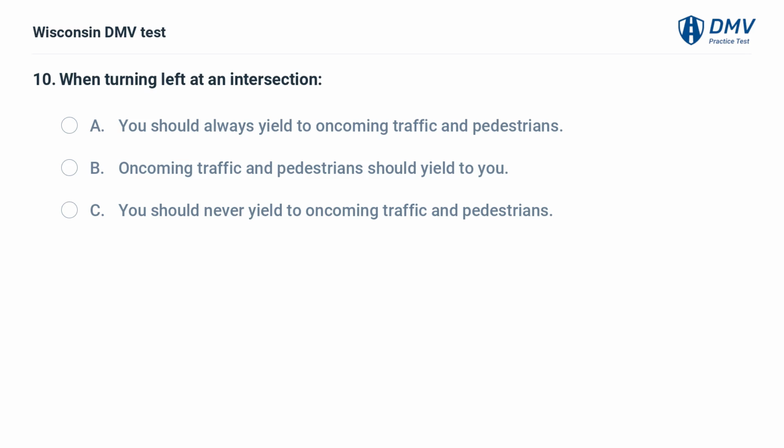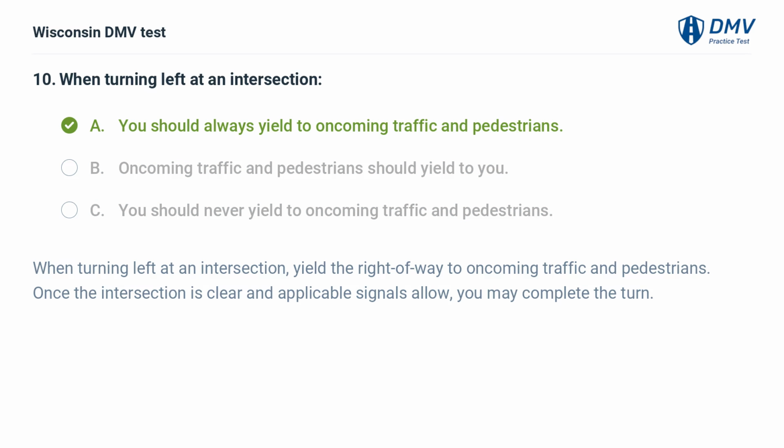When turning left at an intersection, A) you should always yield to oncoming traffic and pedestrians, B) oncoming traffic and pedestrians should yield to you, C) you should never yield to oncoming traffic and pedestrians. A, you should always yield to oncoming traffic and pedestrians. When turning left at an intersection, yield the right-of-way to oncoming traffic and pedestrians. Once the intersection is clear and applicable signals allow, you may complete the turn.